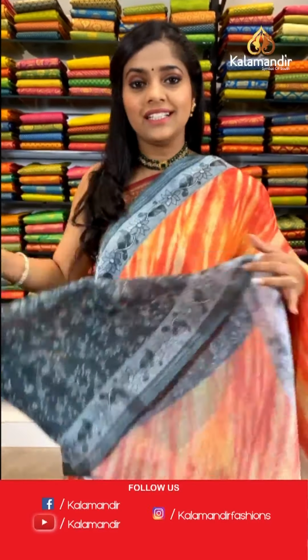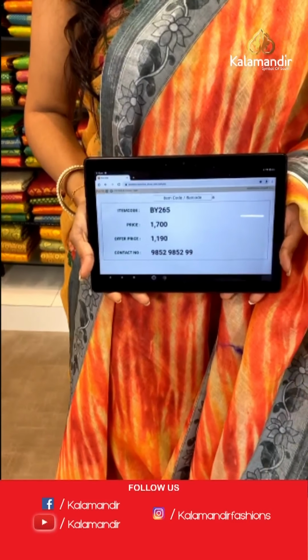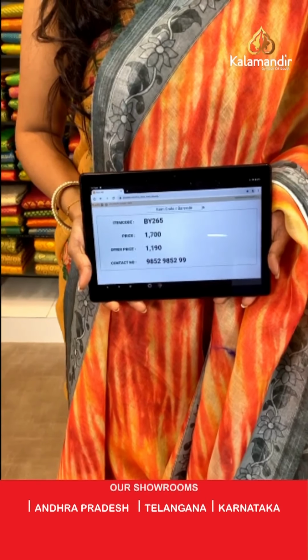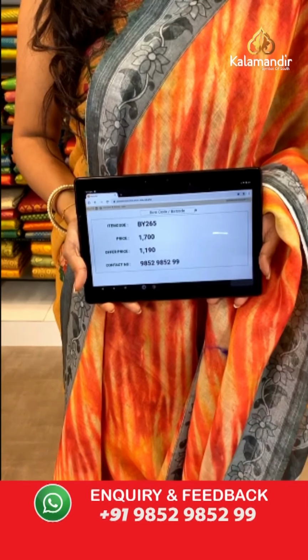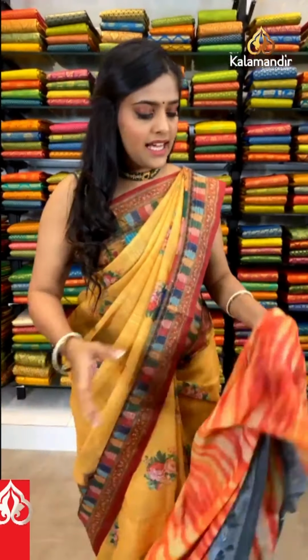Let's check out the pricing details. Sari code is BY265, actual price is 1700 rupees and offer price 1190 rupees. To place an order, take a screenshot, send it to our WhatsApp number 9852985299. Yes, let's move along.